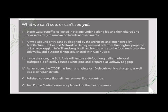So those are the key environmental features that the building has, in addition to supporting the co-op's mission. We're so excited to be a part of this, and so honored to have a chance to pursue this with the team here at the co-op and with the support of the amazing membership and board.